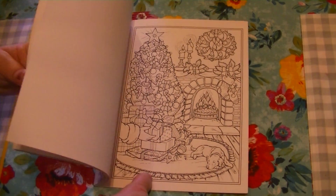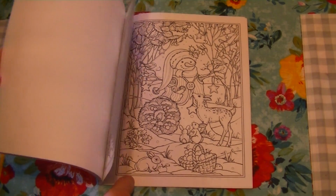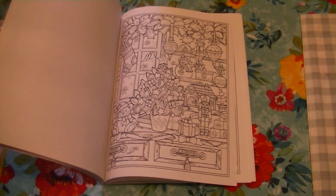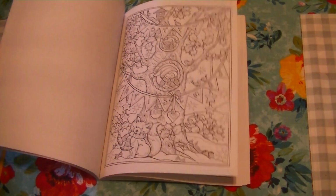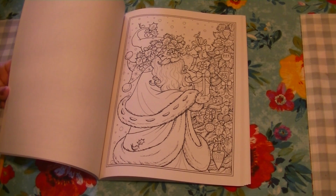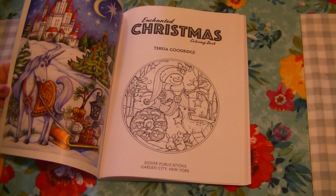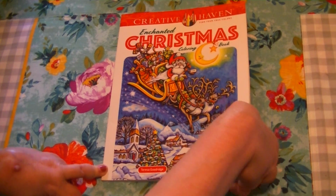But you guys, this one is so cute. The images are so good. I just love them. And I've seen so many Teresa Goodrich books are like Girl Scout cookies. You cannot eat one and leave it at that. You can't just buy one. You have to have them all. She's so charming and whimsical and cozy, and oh my gosh, her style is so distinct, and just adorable. Really, really nice. So I'm very glad I have it, and I hope I will color in it. So that is Enchanted Christmas by Teresa Goodrich.